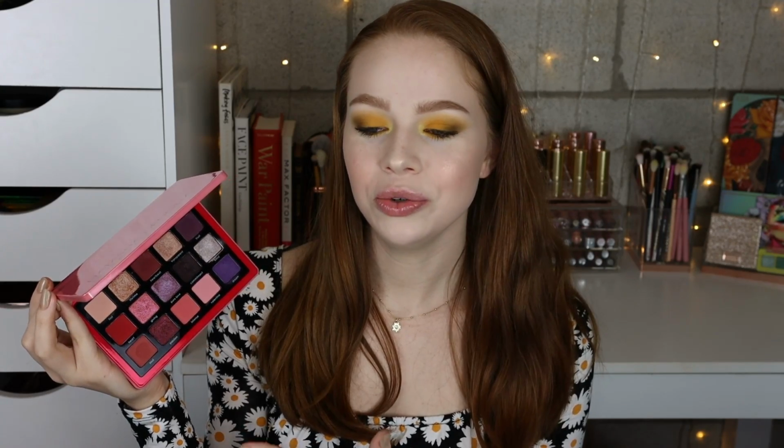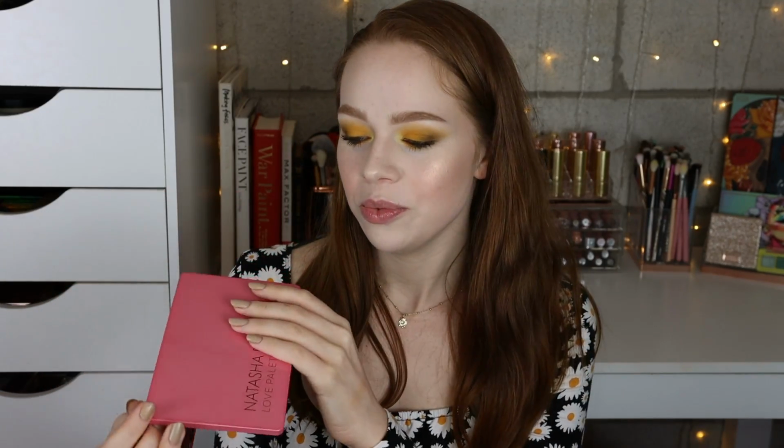And I don't know, there's some really nice shades in here as well, but overall, when you're paying so much for an eyeshadow palette, do you want to be left feeling meh about it, or do you want to be absolutely over the moon in love with the palette that you bought? So I like it. It has some pretty shades, but I'm just not super drawn to it.